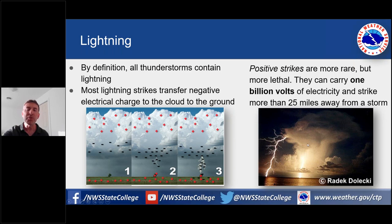Sometimes these are called bolts out of the blue as well, because the positive charge starts in the upper part of the cloud. It actually fans out horizontally and then can drop down to the ground, sometimes as much as 20 or 25 miles away. So again, this just drives home the point. All thunderstorms are dangerous because they have lightning. And sometimes a cloud-to-ground lightning bolt can occur quite far from the center of the storm. So if you're close enough to a storm to start hearing lightning or thunder, even if it seems like it's distant, that's the time to seek shelter.